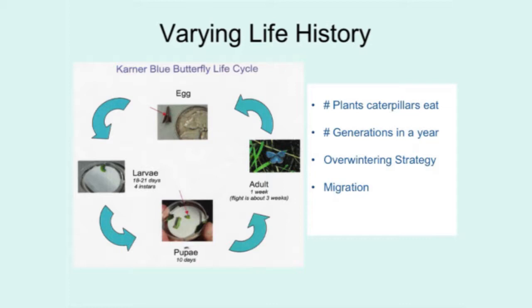So it hatches out, and during that caterpillar phase, it's feeding on a host plant. So that's all it does. It eats and eats and eats. And the time frame that it is a caterpillar varies between all species. It could depend on the quality of the plant.